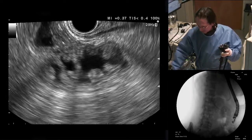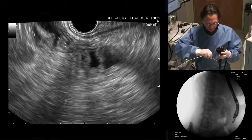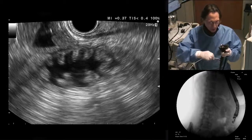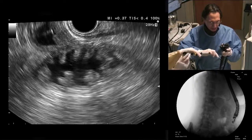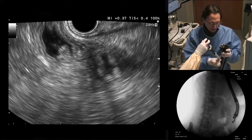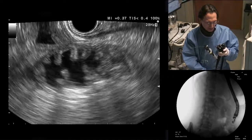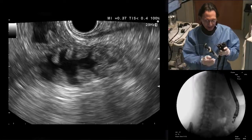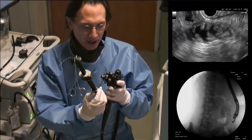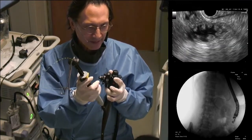Okay, now we're ready to advance the AXIOS sheath through the working channel. We have wiped off the outside of the sheath with some water. This is a hydrophilic coating, so it makes it nice and slippery, so it advances very smoothly. We are now going to use the swivel luer lock to lock this in position. All right, and if you could see here on the camera view, we're going to unlock here so that we can advance our sheath forward, and we want to see the direction that we're coming from.